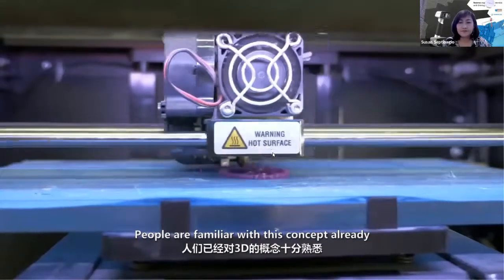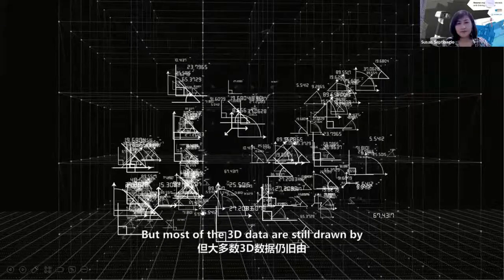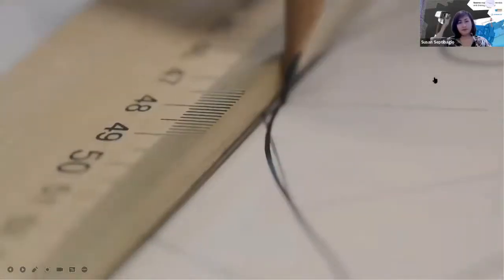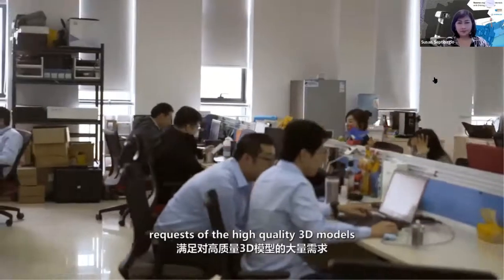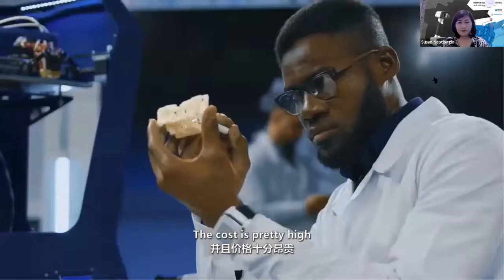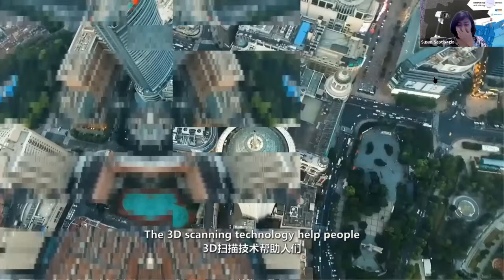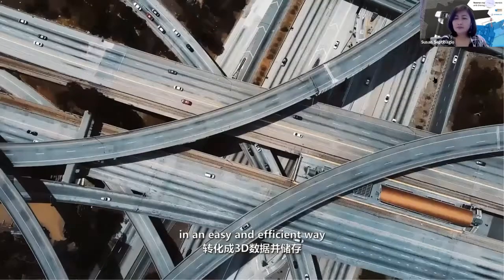People are familiar with these concepts already, but most of the 3D data are still drawn by professional engineers and designers by hand, which are not enough to supply the increasing requests of high-quality 3D models, and the cost is pretty high. The 3D scanning technology helps people store the physical world into 3D content information in an easy and efficient way.